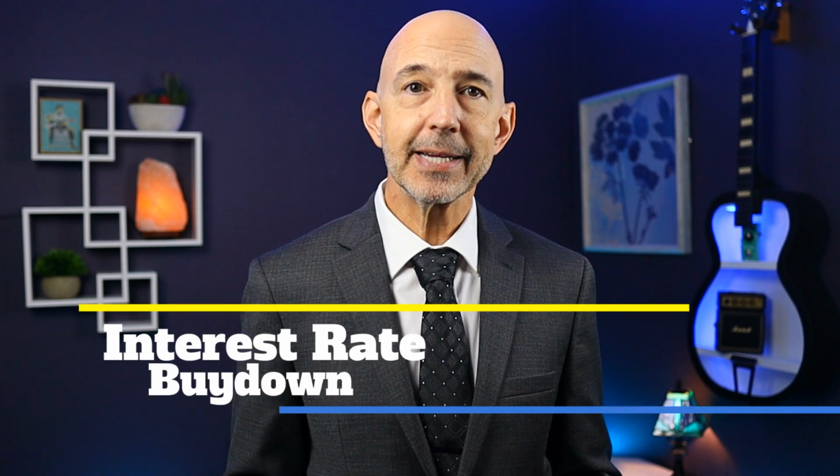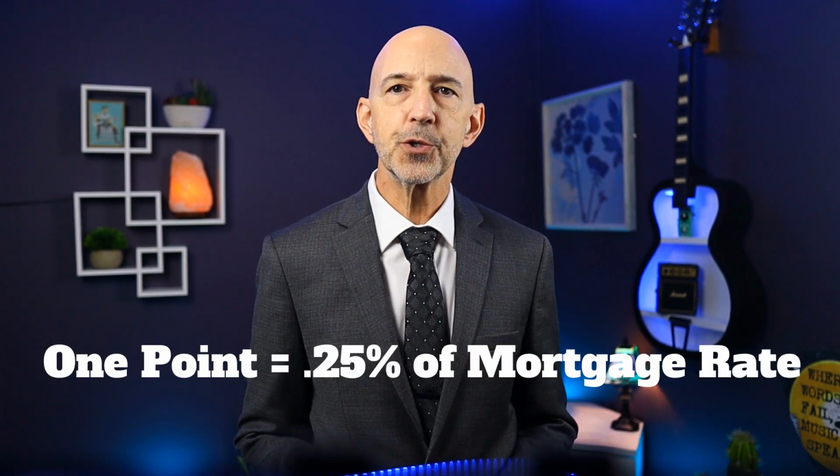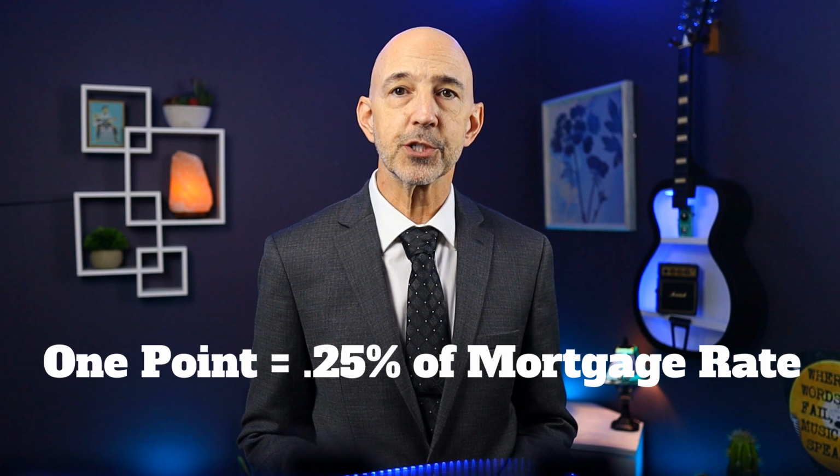The interest rate buy-down. A rate buy-down is a way for a buyer to pay for a lower interest rate by purchasing discount or mortgage points. Buyers get to make a one-time payment to reduce their interest rate for the length of the loan. A common misconception is that 1% equals 1 point. In reality, 1 point equals 0.25% of the mortgage rate. Buying down the rate by 1 point costs 1% of the loan amount.